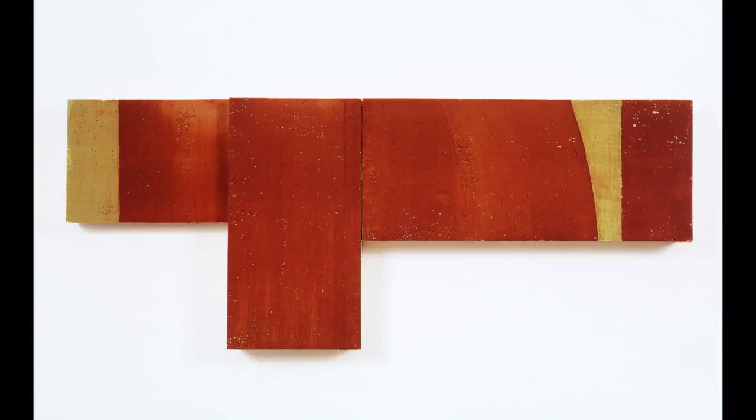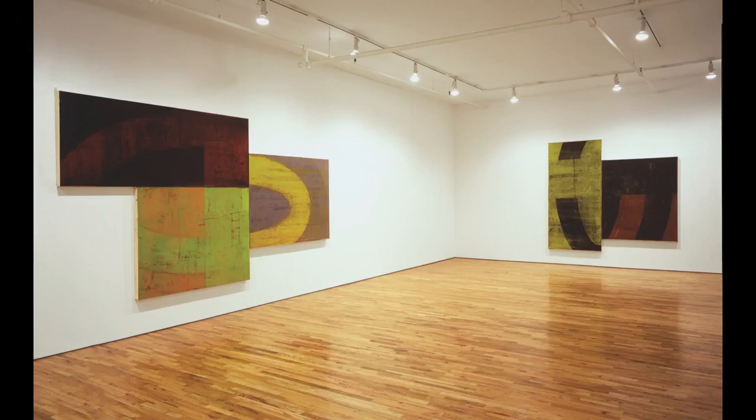The notion of highlighting the separation of the parts really begins to beg the question of wholeness. So there's that first idea of endlessness or infinity. And the second idea that comes up is the relationship between part and whole. And that started to move the panels apart.